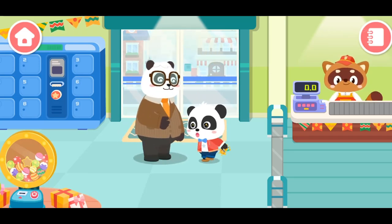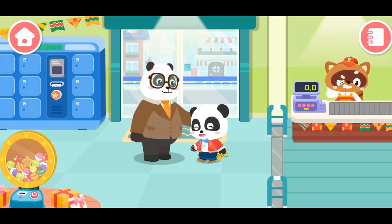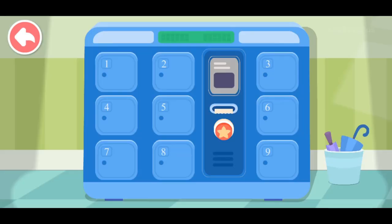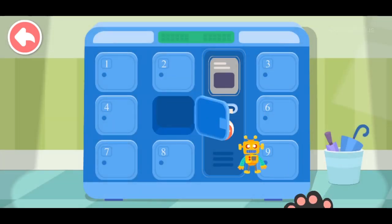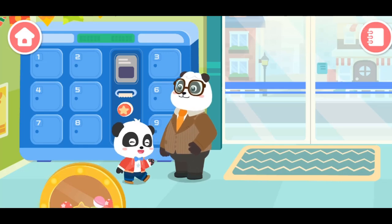Look, Kiki, where are we? Supermarket! Yeah! Let's go shopping! Toys should be put in the locker first, and can't be taken to the supermarket. Let's shop at the supermarket!